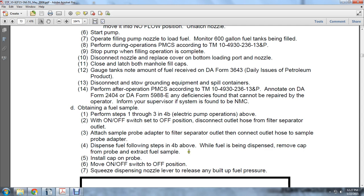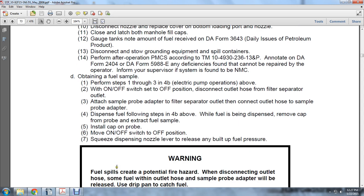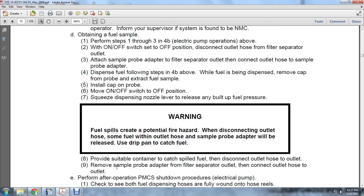When the fuel is dispensed, remove the cap from the probe and extract the fuel sample. Install the cap on the probe. Move the on-off switch to the off position. Squeeze the dispensing nozzle lever to release any built-up fuel pressure.